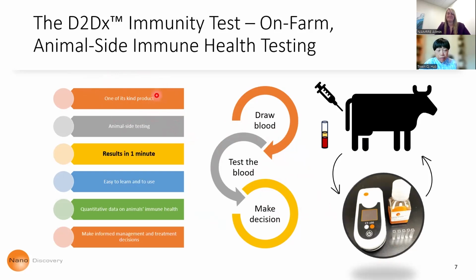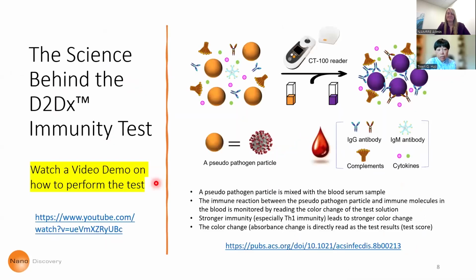So probably that is also, I appreciate the opportunity to introduce this product to the producers, to the researchers as well. So one thing I do want to highlight is the results. Actually, the whole thing takes 1 minute to run and to get the results. So this is the advantage of the test. So now, actually, we do have a video demo.